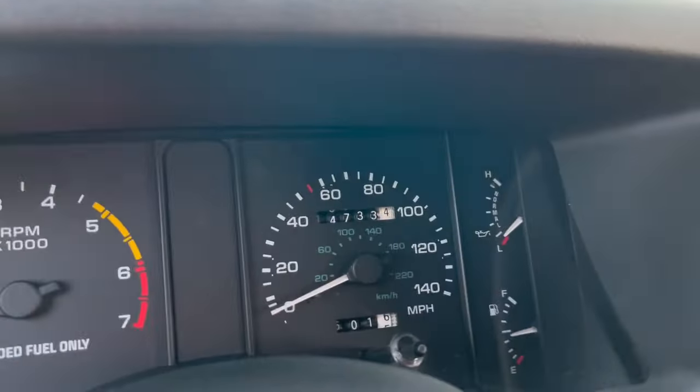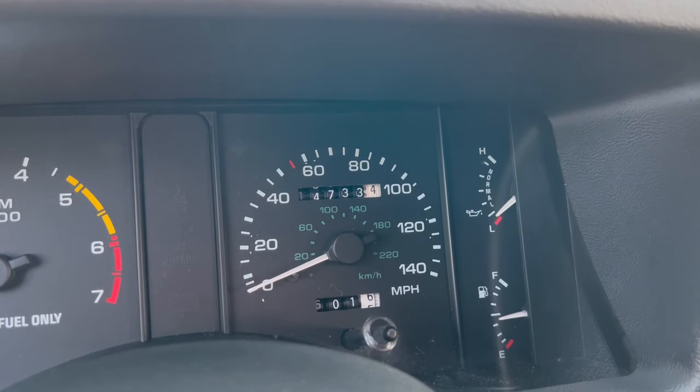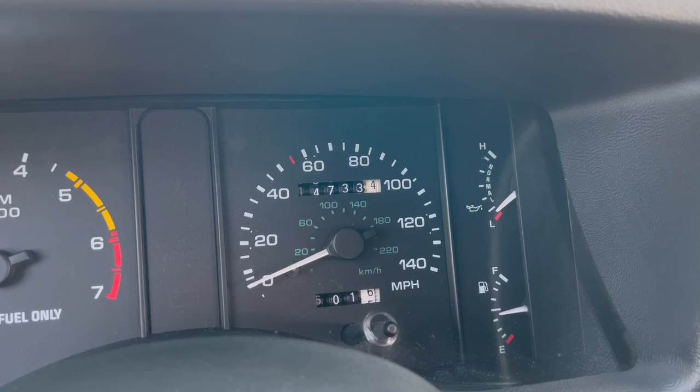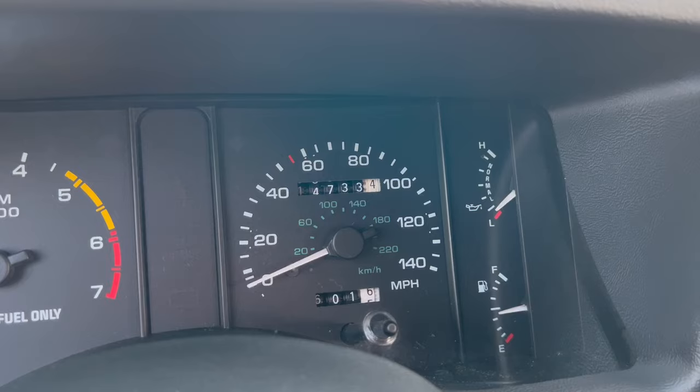I'll put about 9 miles on it going back to the shop. So currently we have 14,733. It'll have just over 14,740.